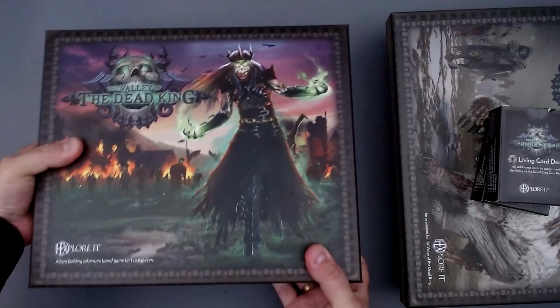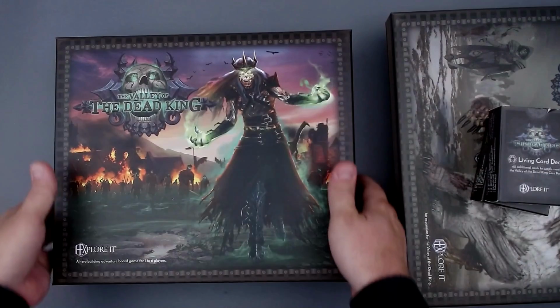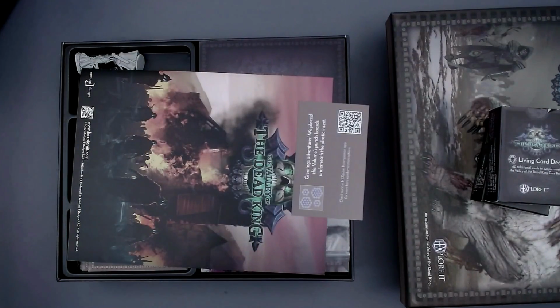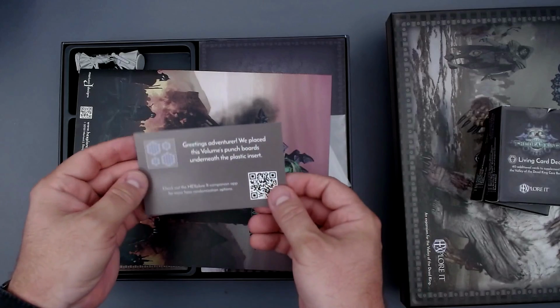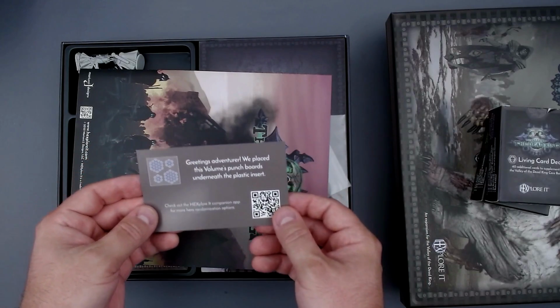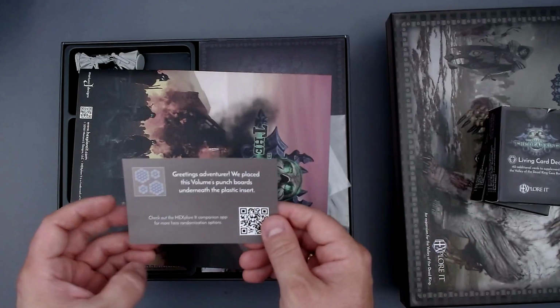I'm really looking forward to learning this game, especially since I'm a role-playing fan, and I've heard that role-playing fans will like this even more. Alright, so let's take a look here. That's a really pretty thick box as well. Nice. Okay, so let's see what we have here. Greetings Adventurer, replace this volume with punch boards underneath the plastic insert. Okay, then we probably want to place it underneath again so nothing falls out.